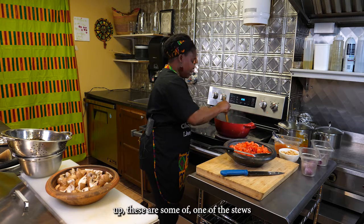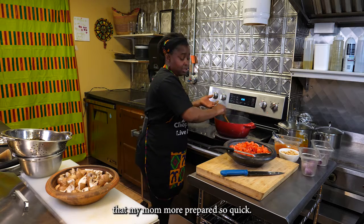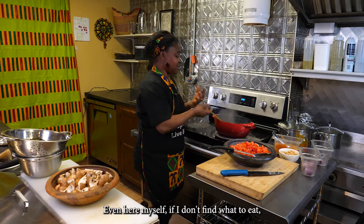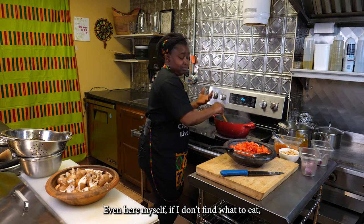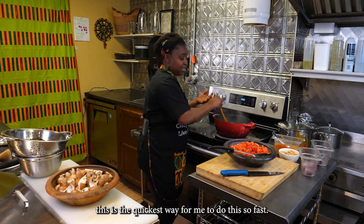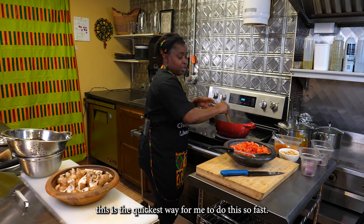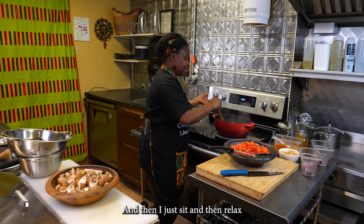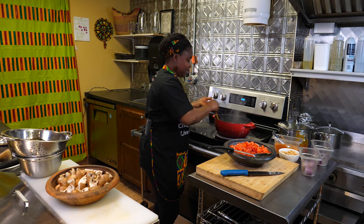And when I was growing up, this is one of the stews that my mom would prepare so quick. Even here myself, if I don't find what to eat, this is the quickest way for me to do this so fast. And then I just sit and relax and enjoy it.